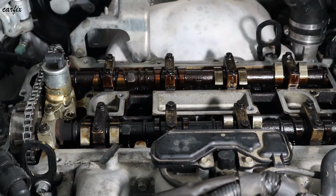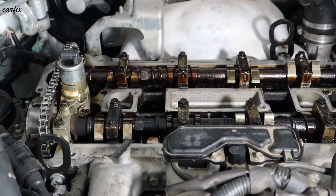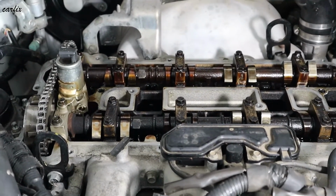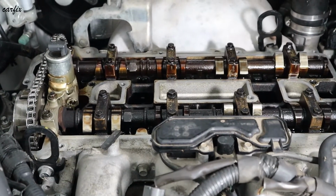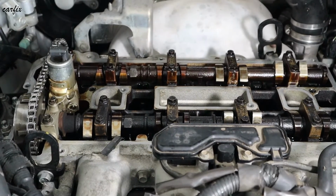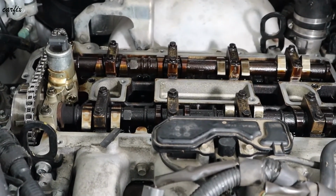Hi guys, this is a 2007 Mazda CX-7. This one had a problem where it was logging the P0012 code, which is intake camshaft position timing over-retarded, bank 1.